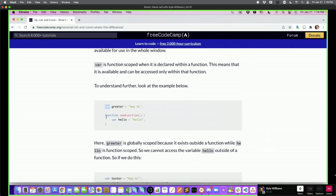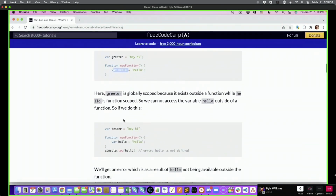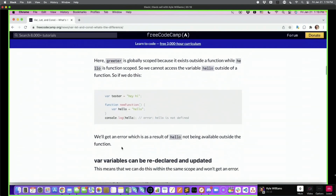So we have a variable here, which is declared before the function. Variable greeter equals hey, hi, and then a new function, variable equals hello. So this is the scope right here. If this was let, it would have this value here, and it would have the same value after the function. But within the function, it's going to be redefined. If this said var greeter, or let greeter, then, so I'm getting away from myself here. It's kind of confusing because this wasn't the example I thought I was looking at. So var greeter equals hey, hi. And then they were saying another variable here. It gets a little more clear down below.